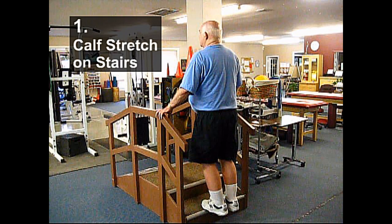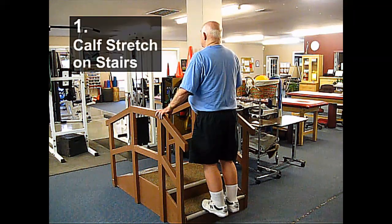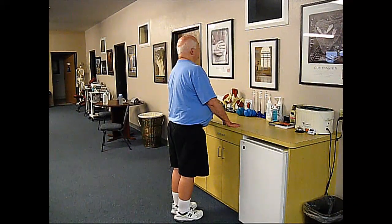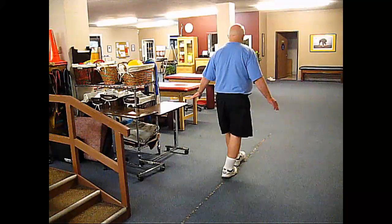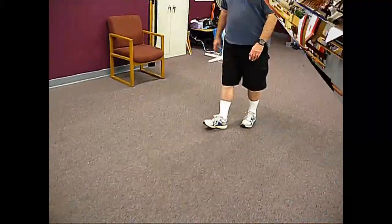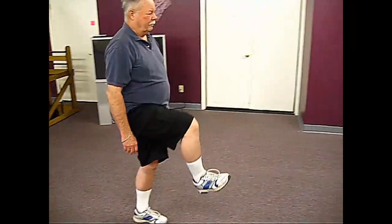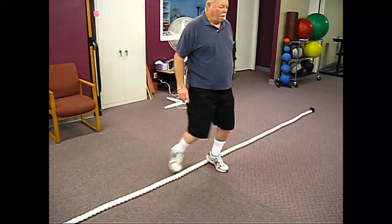Stretch number 1 is a standing calf stretch on the stairs, and this is a great way to stretch the tight calf muscles in the back of the lower legs. As we talked about in part 1, having strong lower leg muscles is extremely important for balance, but having really tight calf muscles limits the range of motion and dexterity for your feet, and it also limits your ability to lift your feet as high as you should when you walk or step over things.